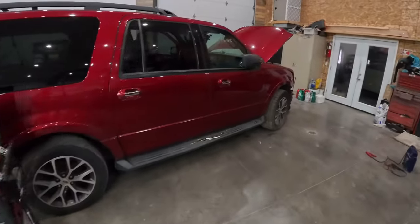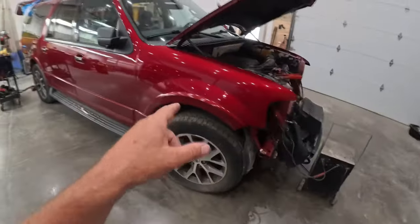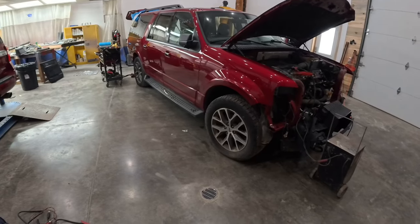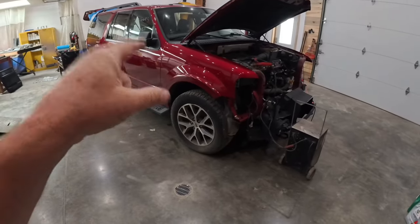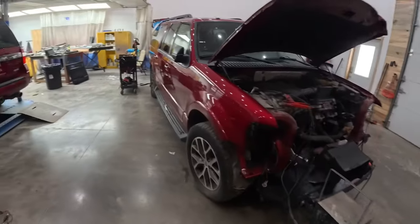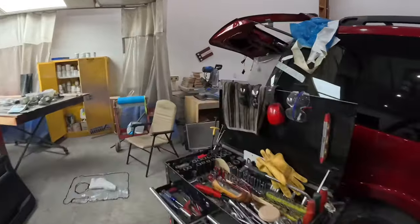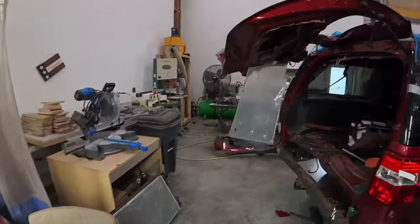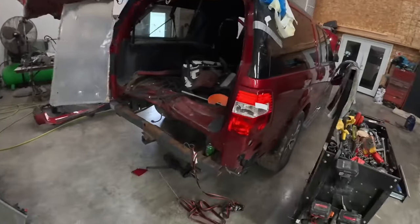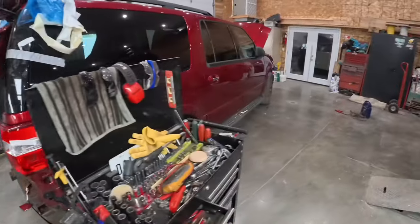So last fall, I bought three Expeditions. 15 to 17 are the model years. This one here is the parts one. So this is a 15. This one was hit. If we go back here and look at the rear, this backed into a tree at a high rate of speed, I suppose you could say. And it's buckled into the floor pretty good. It's a 15. I think it's got like 135,000 miles on it.